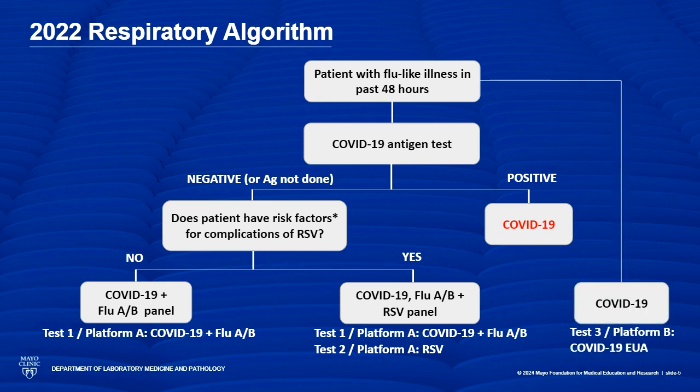We still do get a pretty high volume of unique requests for COVID-19. And so we would offer a 3rd test that is only a COVID-19 emergency use authorization test for patients who are needing only COVID-19 only.